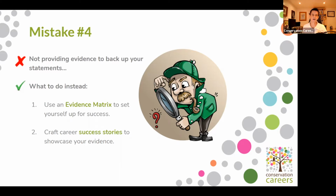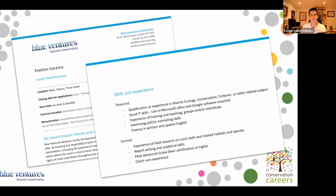And the other thing is about how to craft these kind of career success stories. How do you tell a story to an employer on a CV, a cover letter, a resume, and showcase your evidence to them that you can do that job, that you're the right person for that specific role? So let's talk through those two things, okay? And I really want to do this in enough detail that you can go off and actually start doing this straight away, because it's such a key skill and it really does turn your applications around, okay, from black to white.